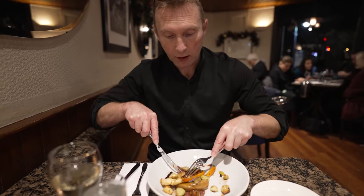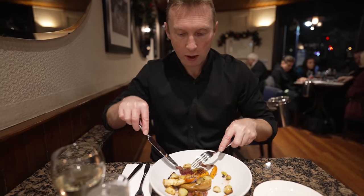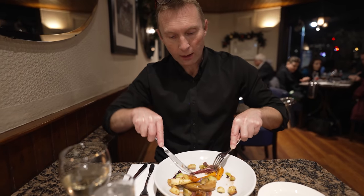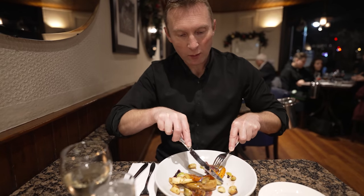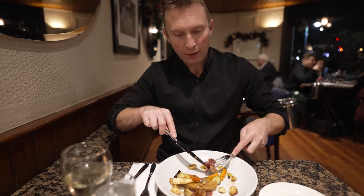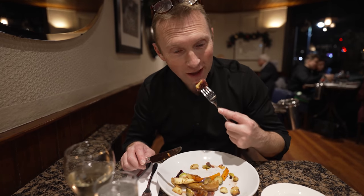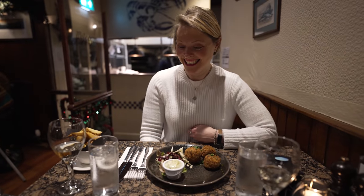So this dish, the venison starter, is off the Christmas menu. I chose all my meals off the Christmas menu. And it does taste very Christmassy with the sprouts and sort of Christmassy sweetness to everything. It's really lovely. Food has arrived. You're going to tuck in.